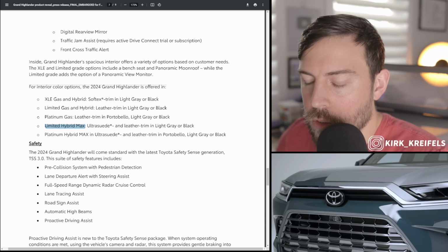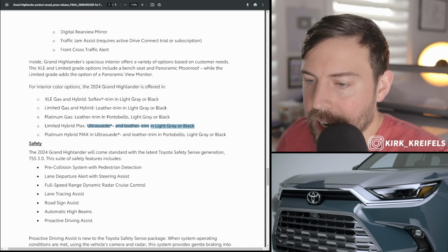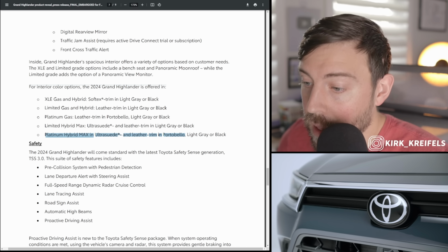Limited Hybrid Max, so the 2.4 turbo hybrid, gets ultrasuede leather trim in light gray or black. And on the top of the grade, Hybrid Max Platinum comes in ultrasuede and leather trim in Portobello, light gray or black.